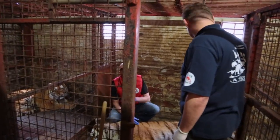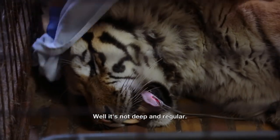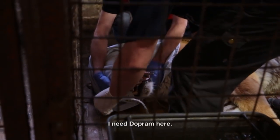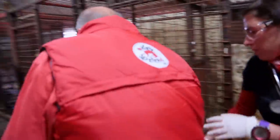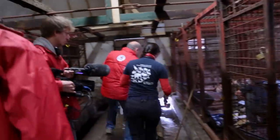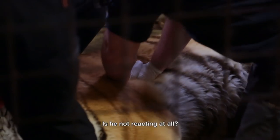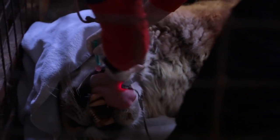She's really relaxed, huh? Yeah, her breathing is not... It's not as good? It's not deep and regular. So we'll get the oxygen. Do we need Dopram here? Okay. Careful. 5 milliliters. Adrenaline? Yes. No reaction? No. Mirza has gone into cardiac arrest and needs a drug to get his heart beating again.